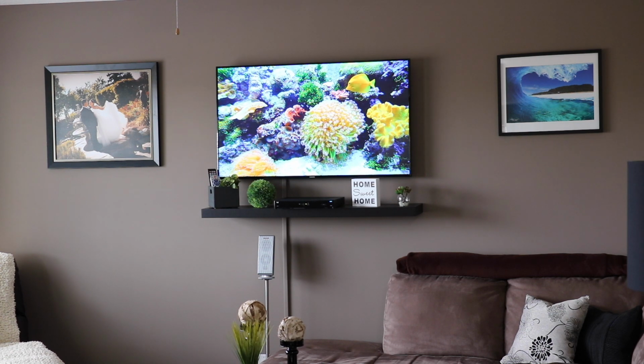So that works perfect. I already had the high def receiver from years ago. I was using it in the one room downstairs, but this works great. I didn't even have to buy the receiver. I already had it. So the only thing new here is the TV, the shelf, and that little, I'll show you a close-up. I'll get that out and just show you the little close-up of the decor, what I have on the shelf here shortly.